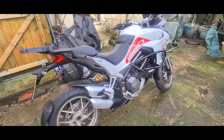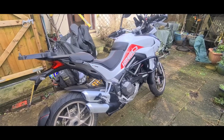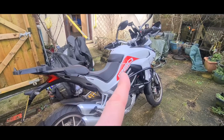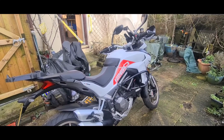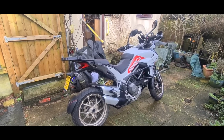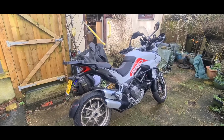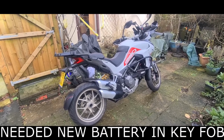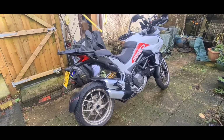This bike literally hasn't turned a wheel in my ownership, and it hasn't moved in 2 months since it arrived. I've just taken the battery off because I went to start it. Nada. Nothing. Absolutely nothing, even though it's been on a battery tender. Slightly concerned about that, I have to say. So I've got the battery on charge in the kitchen at the moment. I'm hoping that's not going to be a drama, and that's why this bike was £7,000. I will keep you updated though.